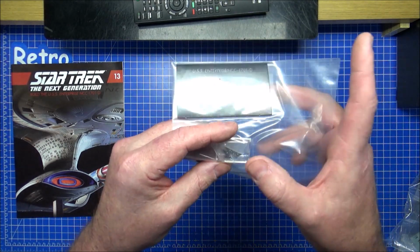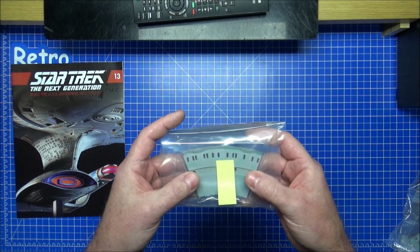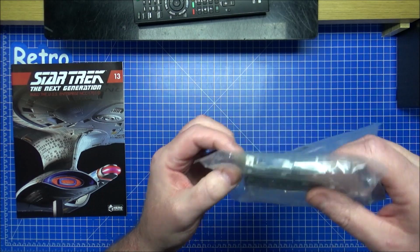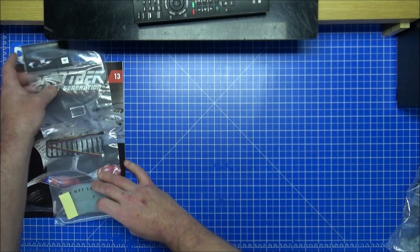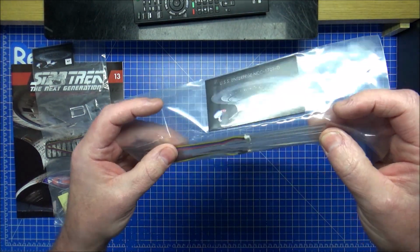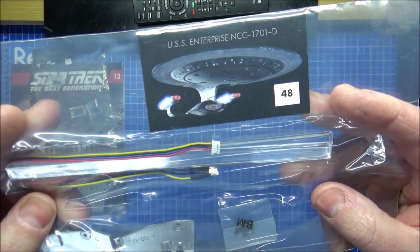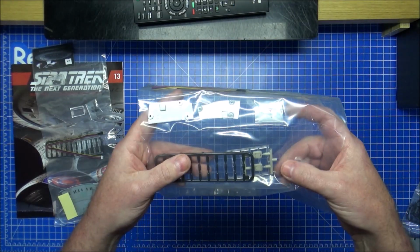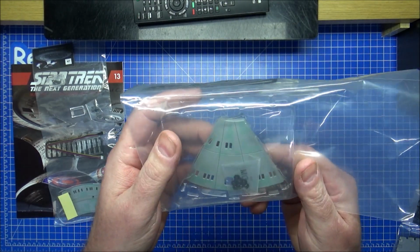So it looks like we've got a plastic dome, some screws, same again, some windows, LEDs, and a metal part, and something there. Clear plastic? Stickers? Don't know. 48 looks like it's got LEDs and a plastic strip that goes in the cell on the opposite corner we had before, which doesn't seem to actually stay where it's supposed to. Some reflective parts and some screws, more windows, lifeboats, and another metal part for the saucer section.